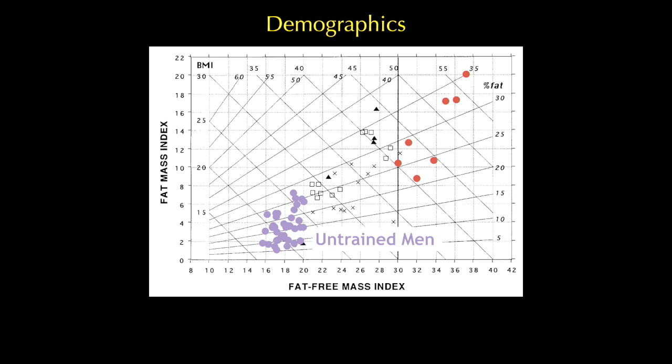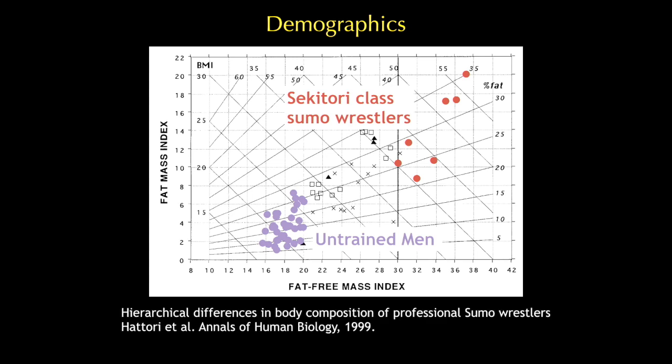And sure enough, the purple population represents men who have not undergone any particular training, and the red represents secretary class sumo wrestlers, the highest rank of sumo wrestlers. And so without knowing anything about sumo wrestlers' dietary requirements or their training regimen, we're able to tell that there are two different populations at work here just by looking at the demographics. And I highly recommend this paper, Hierarchical Differences in Body Composition of Professional Sumo Wrestlers, where I pulled this plot from. But it's a great example of how with demographics, you can learn a lot about formation, about development, just by being very clever about what measurements you make and how you consider objects of different types.